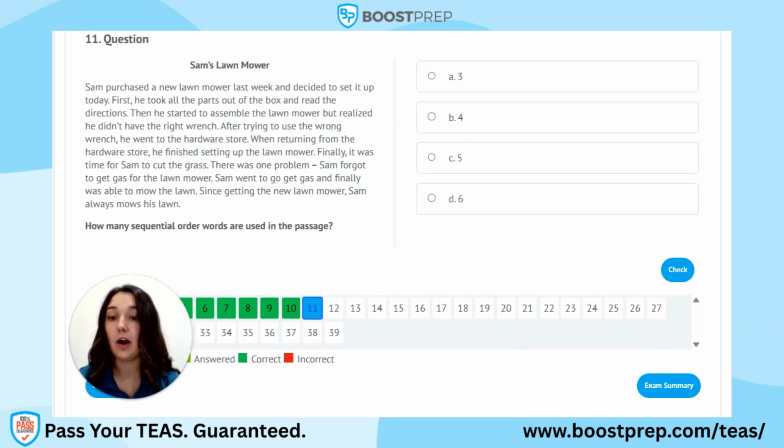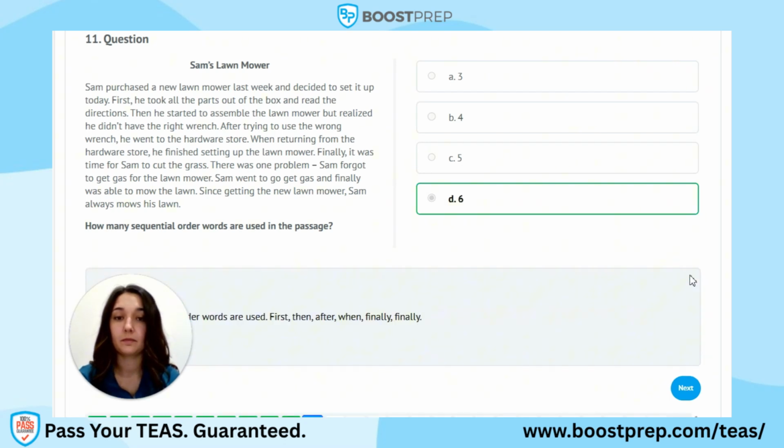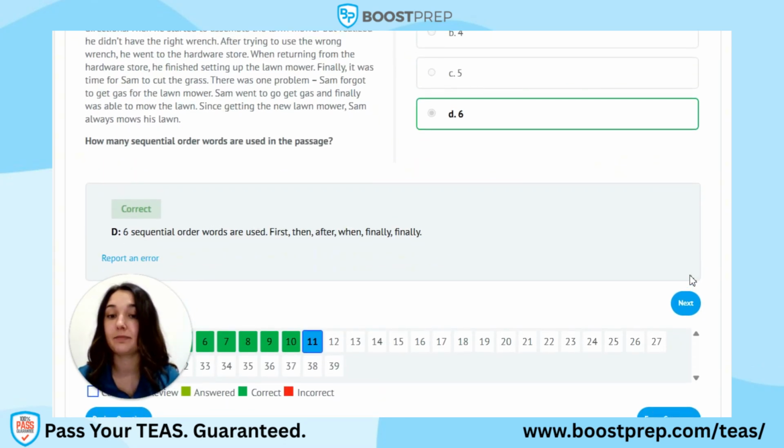Question 11. How many sequential order words are used in the passage? A. 3. B. 4. C. 5. D. 6. Correct answer is D, 6. 6 sequential order words are used: first, then, after, when, finally, and finally.